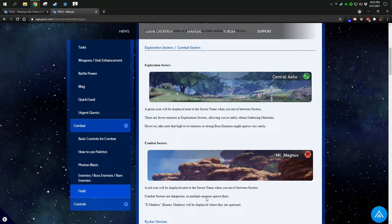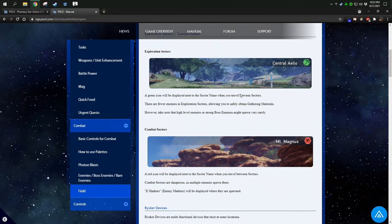Basically, this is usually where you're going to go if you're going to fight something. This is going to be the general area you'll be going to: combat sectors. We didn't have appropriately leveled combat sectors. We had one or two, at level one and level five. We leveled in the exploration sectors, which aren't really generally set for leveling. It's more about exploration and gathering materials, but enemies do spawn in those areas. High level boss enemies can spawn there as well, and we got a lot of them spawning there. So we were doing level 10 exploration zones to get all the way up to level 15, which is why it took so long to level in the beta.